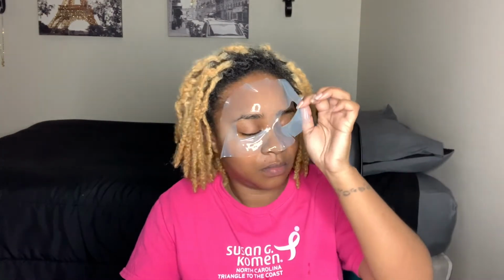Okay, so now I'm just gonna peel this off and take it and pat it in my skin. And then I have this Hydrate Hyaluronic Acid plus Vitamin B Facial Serum. And I just like to take a squirt and pat it in my skin.